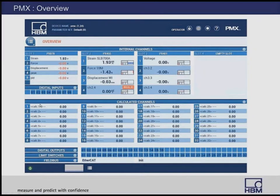And here are all my different calculations, up to 32 different calculations that I can configure. I'm going to show you in a minute how to do that. Then some digital output channels, limit switches, and the FieldBus option I'm using in my system, which is EtherCAT based. Here's my log, and here's the CPU load on the PMX. There's pretty much no load because there's no calculation going on here.